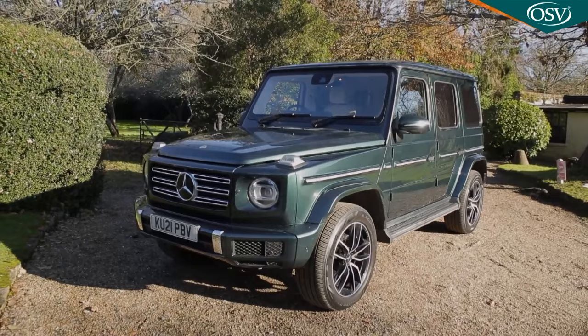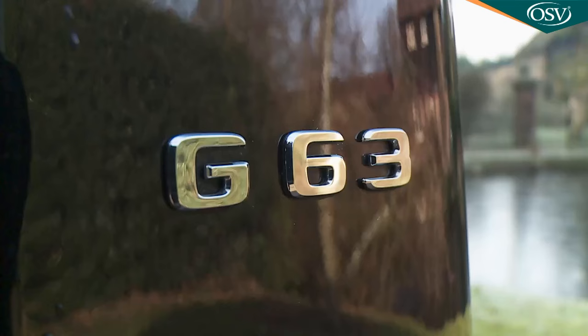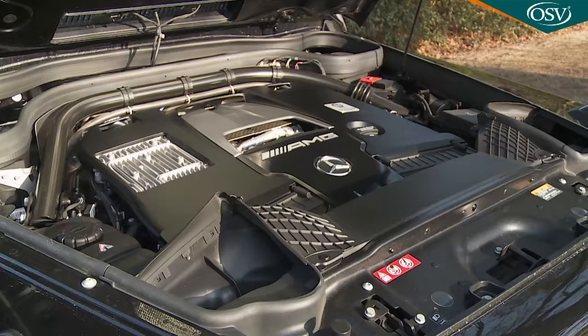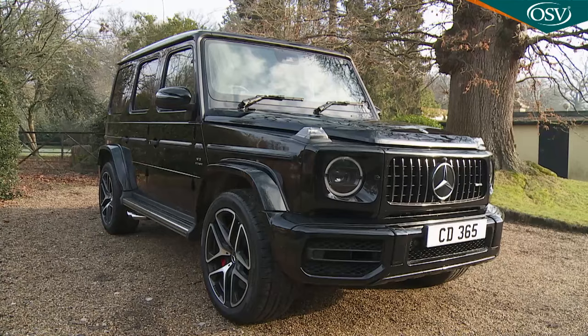Here, though, we've opted for the Mercedes-AMG G63 4-litre petrol twin-turbo V8 variant, which over 60% of buyers in this country choose, which at the time of this test update costs from just under £154,000.